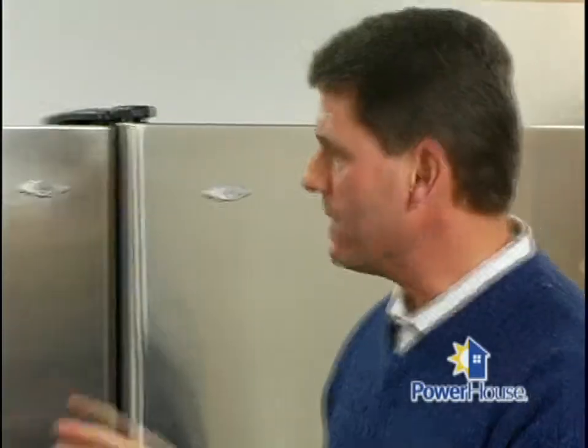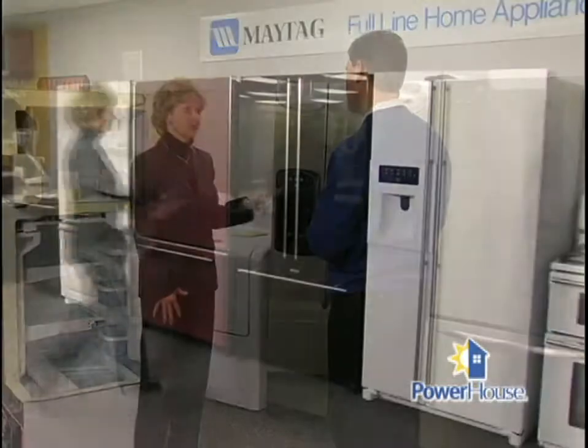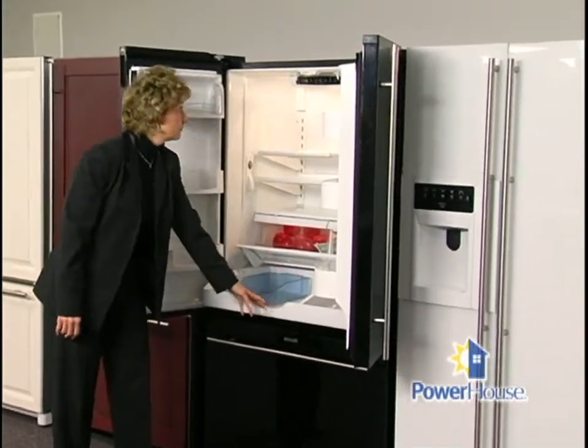Mary Kay, how about styles? What's the hot style right now in terms of refrigerators? We're seeing a lot of growth in the bottom freezer category. A lot of that has to do with the new French door, which is a 3-door, combines a side-by-side look with a bottom freezer look.